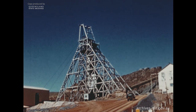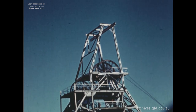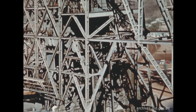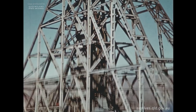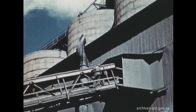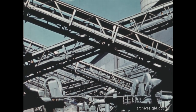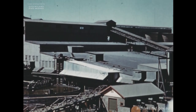The first crushing takes place underground, where the rocks are reduced to under 6 inches in diameter. The ore is then hauled to the surface through number 2 ore shaft in skips, each carrying 12 tons. The ore is delivered by conveyor belt to the crude ore bins, which hold up to 3,500 tons. From the storage bins, the crude ore goes by conveyor belt to the crushing plant to be further reduced in size. It is then transferred to the rod and ball mills to be ground to the fineness of flour.